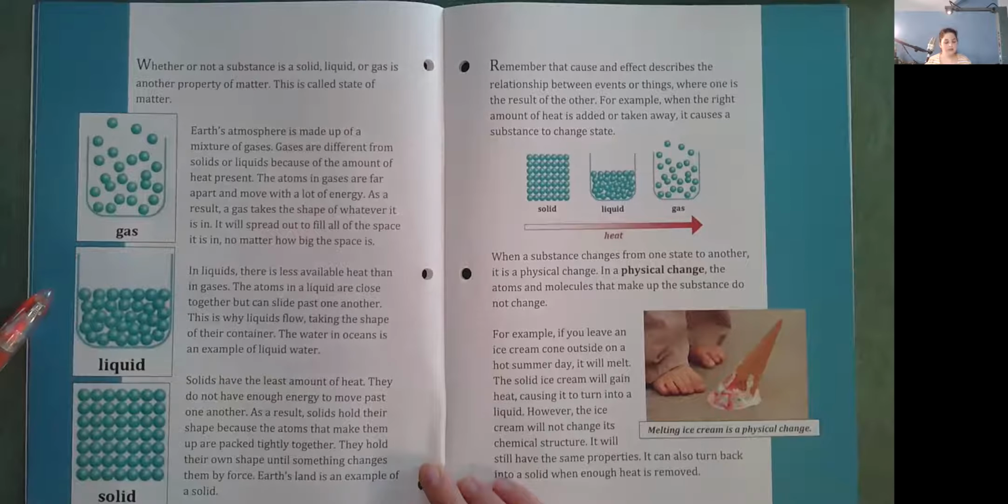In liquids, there is less available heat than in gases. The atoms in a liquid are close together, but can slide past one another. This is why liquids flow, taking the shape of their container. The water in oceans is an example of liquid water.